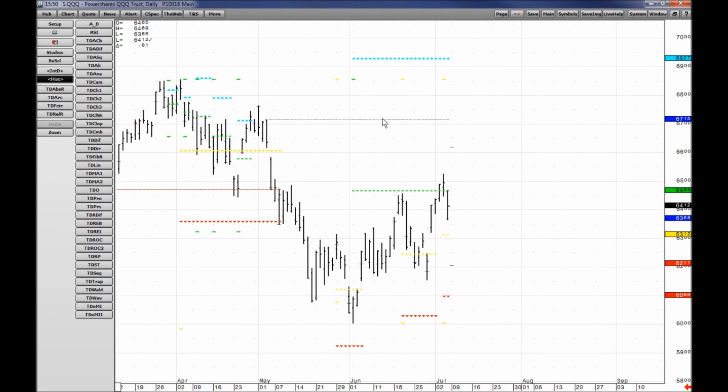This is a daily Demarc chart for the triple Qs, the NASDAQ ETF. Demarc charts are proprietary tools and indicators from Market Studies LLC. You can see here we've got an uptrend on the daily chart. The bullish case is these are propulsion targets here that came off of this low. That usually tends to be a good sign when you get targets that far away. This is somewhat of the bull-bear demarcation line.